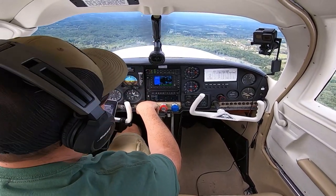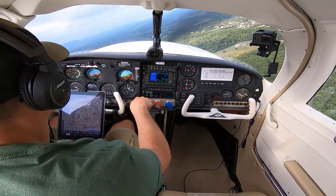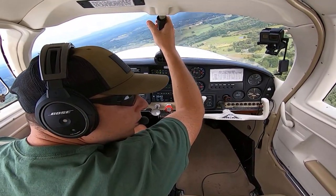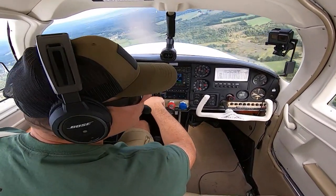3, 4. Traffic, Diamond 92 Charlie, 2,500 feet over top of the field. Midfield, right downwind entry 22, teardrop entry 22, Orange County. Traffic, Mooney M20C November turning base now, number 2, Orange County. Orange County traffic, 223 November Hotel is on the upwind, 22, Orange County.